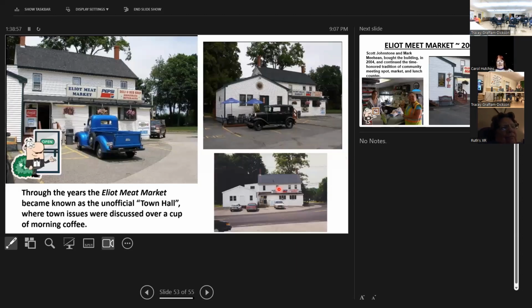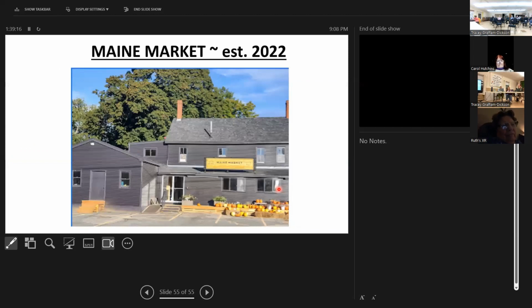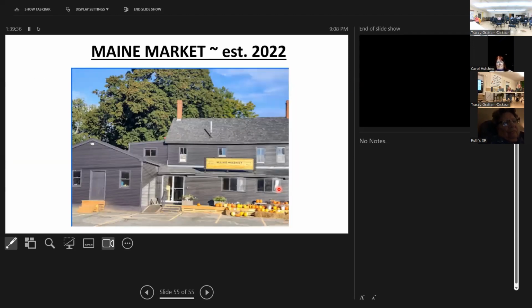So these are the guys that took it over and it became the Eliot Meat Market, from 2004 to 2022. And today it's the MAINE Market with the new owners, Hannah and I want to say Jason. It is the oldest and the only continuously used grocery store in our town. It has always been used for a store, so it really has a long history in our town, and we should be very proud of it.